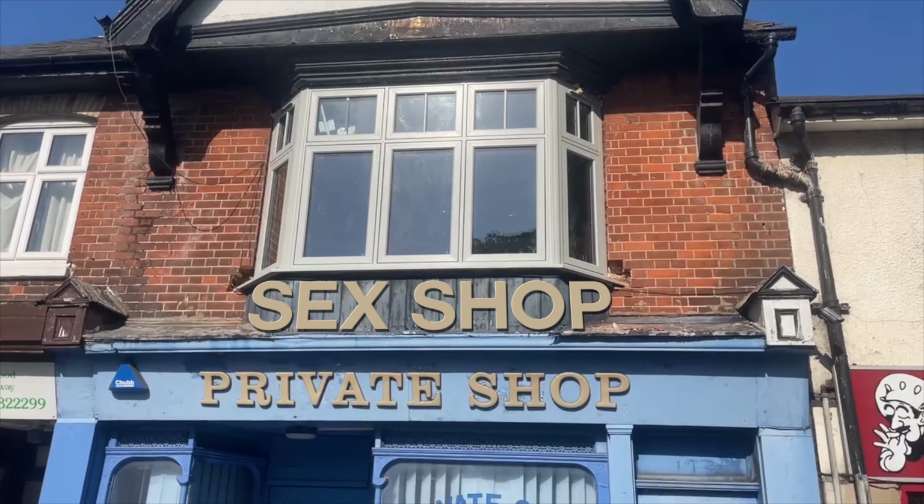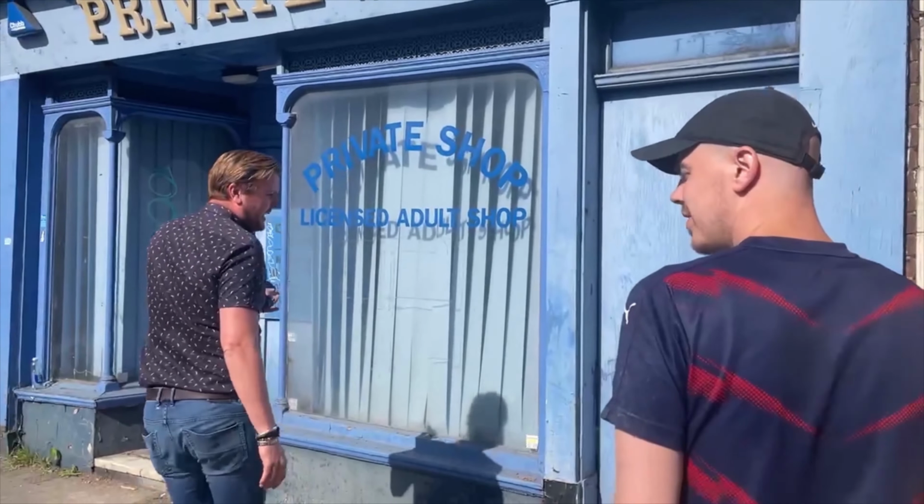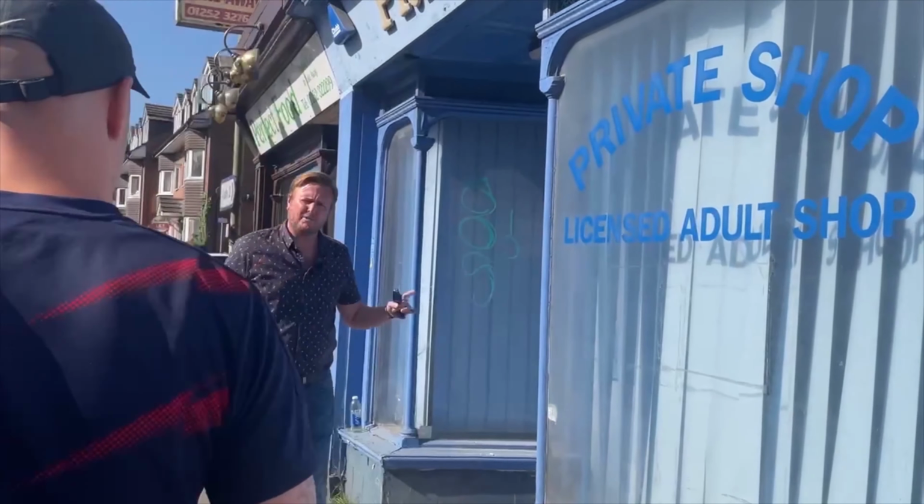So this old sex shop behind me is getting converted into 6 studio flats. We're going to have a tour, talk the numbers, then we're going to come back halfway through the build and then show you the end product at the end. So should we go inside? Let's do it. We bought this sex shop like 3.5 months ago.